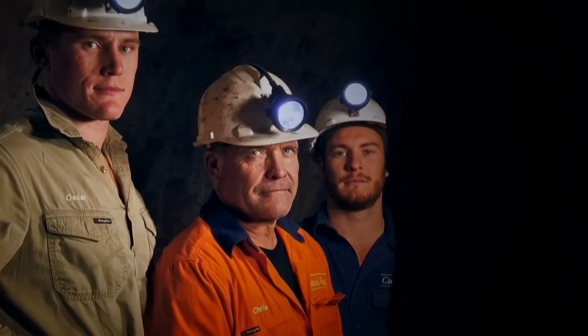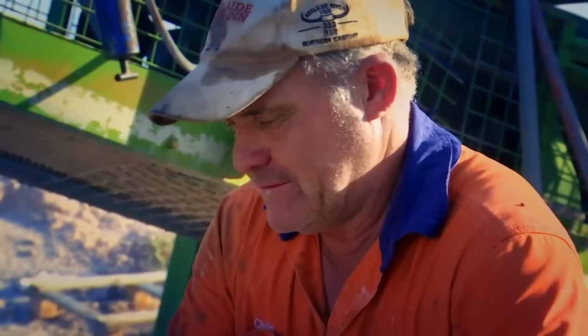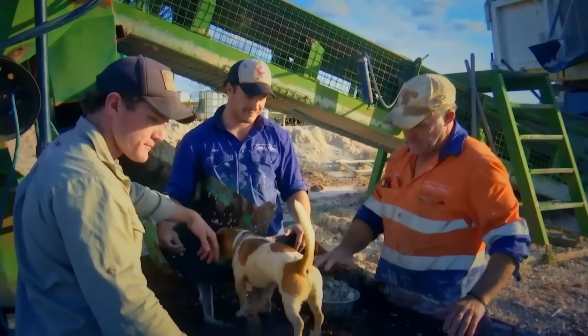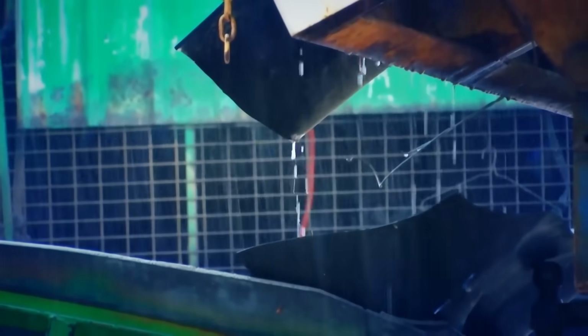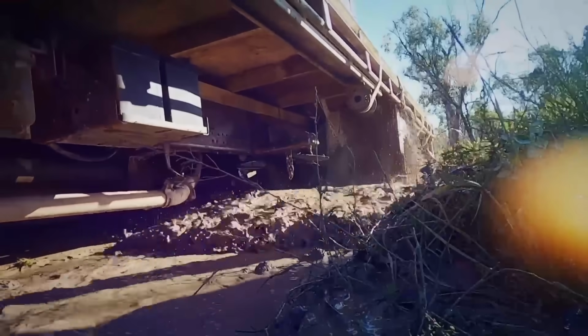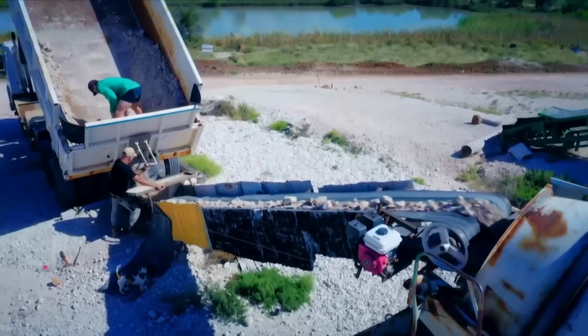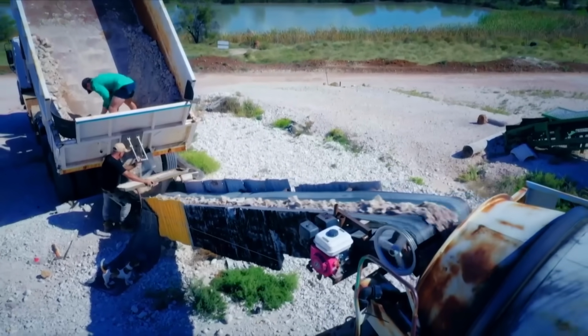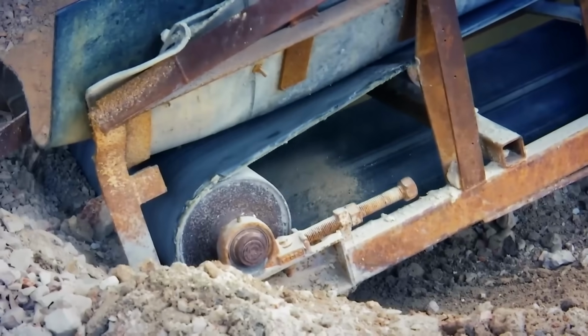After a disastrous last season. That's it, eh? There wouldn't even be $20 in that. The Cheels need to turn their fortunes around. But record-breaking floods. We already bogged the truck, we haven't even dug anything yet. And machinery breakdowns are plaguing their operation again. If we can't actually wash the dirt and process it, then we don't get paid at the end of the day.